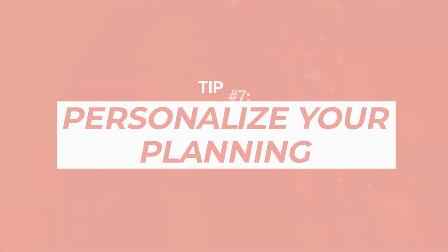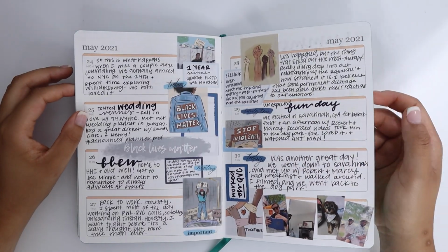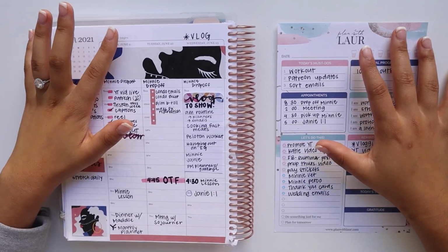Number 7, this is my favorite tip, is to personalize your planning. Now, whether that is through stickers or pens or accessories, whether it's covers, your name on a front page, you know, there's no chance that you can re-gift something with your name on it front and center.